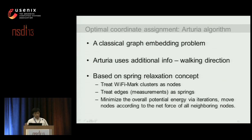Basically, we treat each Wi-Fi mark as a node, and for any trajectory that connects two Wi-Fi marks, we call it a measurement. For this measurement, we add an edge between the corresponding Wi-Fi marks, and we incorporate all the user data and make it a graph. Now, our goal is to assign location coordinates to all these Wi-Fi marks so that it will best abide by the measurements of all the user traces.